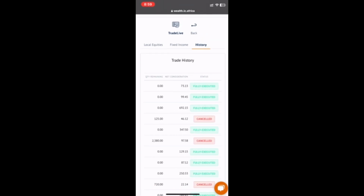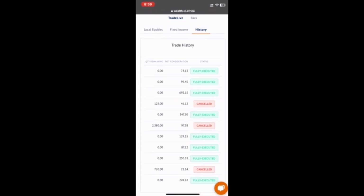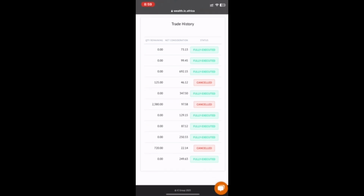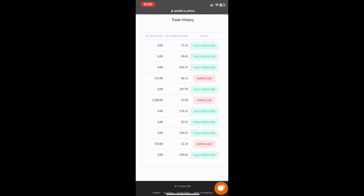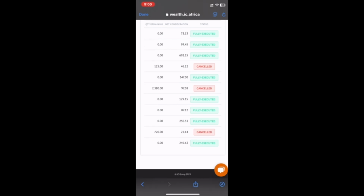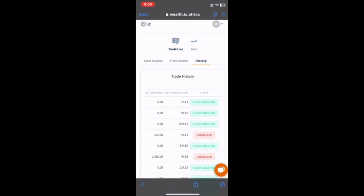Once you execute a trade, it will come as pending order before your trade has been approved, and once it is approved, it will change from the pending order to fully executed. And if your order has been partially approved, you see partially, and the number of shares that you've currently purchased with the stockbroker will be indicated. It's as simple as ABCD.